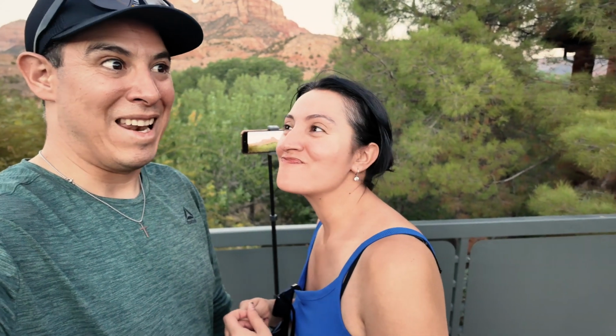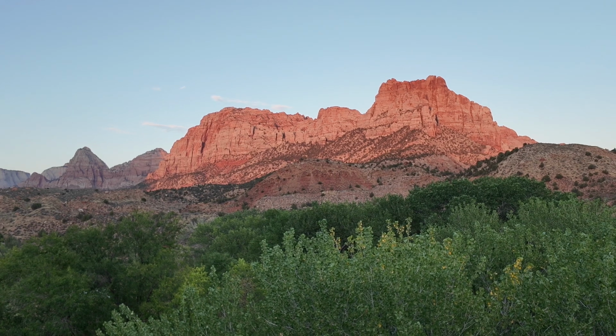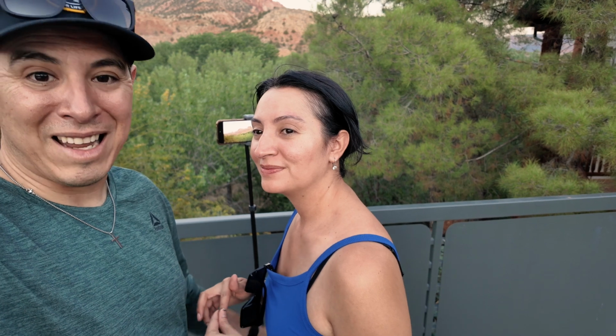So what did you think of Zion on our first day? It's really beautiful. I love it. Yeah, it's gorgeous, but man, we came here on a busy weekend. It's no joke when they say get in the park early and find your parking spot. We got here super early, but it's because we were doing the sunrise at the Overlook, so we had to drive all the way up and then hike a mile and then go to the Overlook.